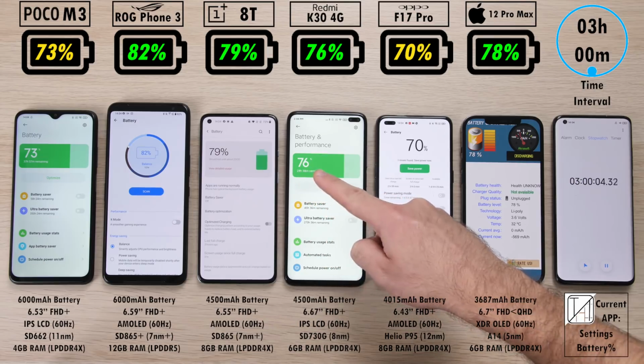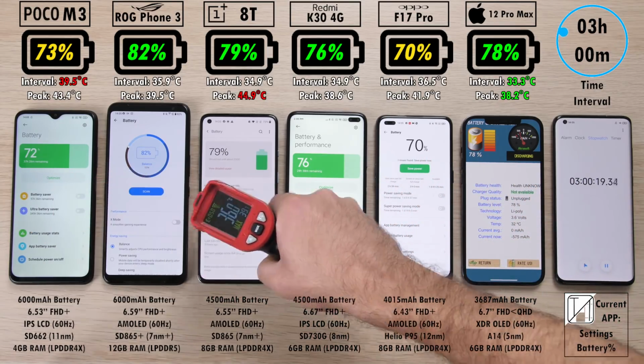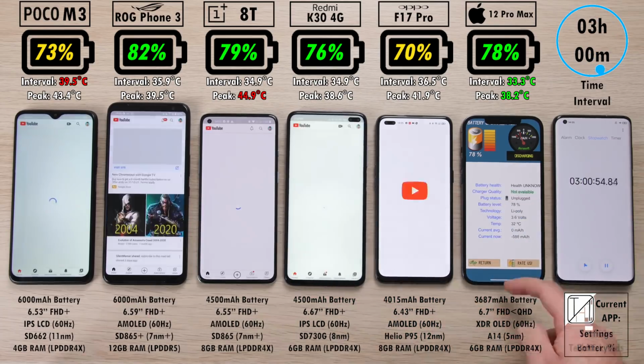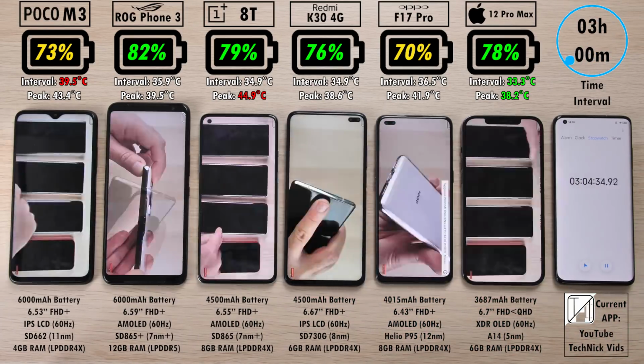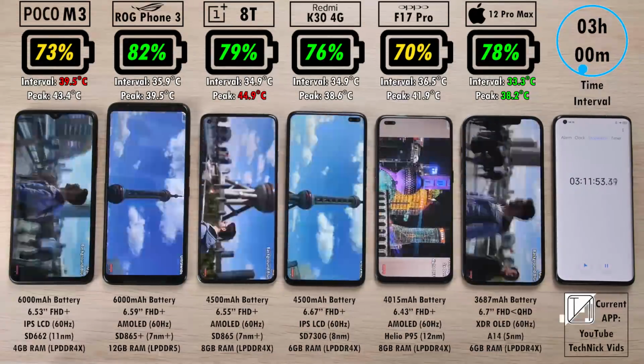3 hours down the line, 73% on the POCO, 82 on the ROG, 79 on the OnePlus, 76 on the Redmi, 70% on the OPPO, and 78% on the iPhone 12 Pro Max. Now 5% ahead of the POCO, the smallest battery, as opposed to the largest.